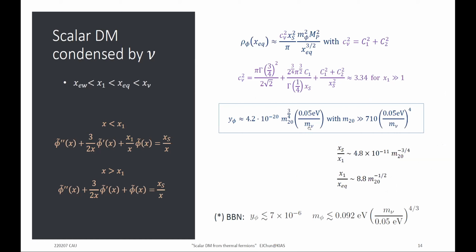So assuming a neutrino mass of about 0.05 electron volt, corresponding to the atmospheric neutrino mass, I need the coupling to be around 10 to minus 20, so that this M20. Of course, to avoid the BBN constraint, we have to set the parameter space below these two numbers.